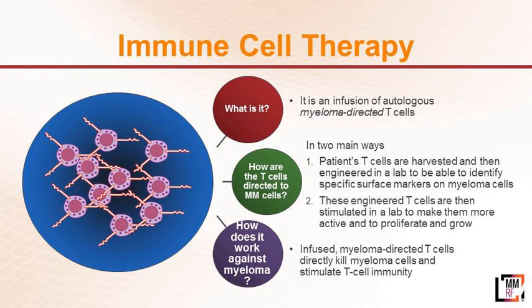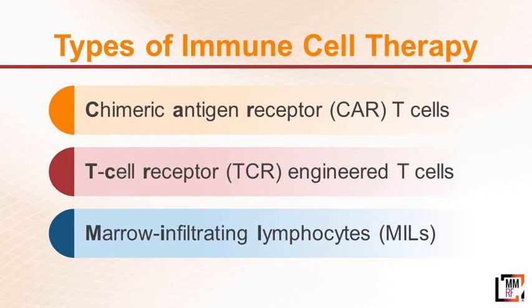Right? They're living cells, and hopefully what you end up with is a standing, living, thriving population of cells in your body that will continue to fight the myeloma. That's the promise and the attractiveness of this type of therapy. There are different types of immune cell therapy. We're going to focus on CAR T cells. There's a similar type of therapy called T cell receptor engineered cells. And then there's another type of therapy called marrow-infiltrating lymphocytes.